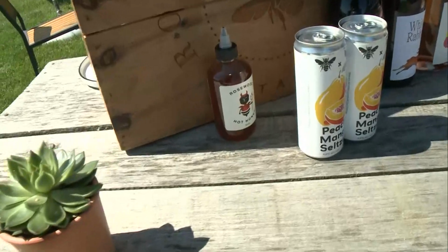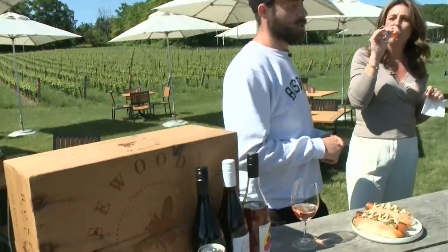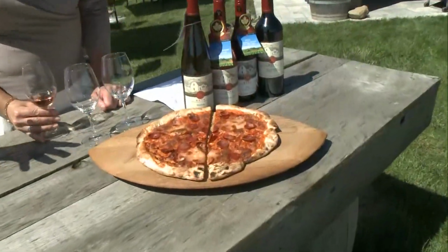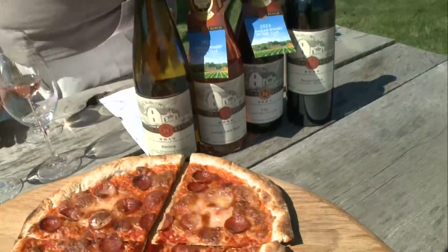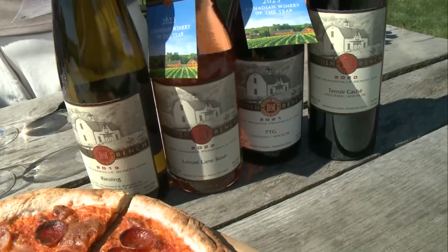All right, Hidden Bench. So transitioning to Hidden Bench, they're going to be doing a Piano pizza. The company's called Piano. This is the pizza that they have available for it. And then that's going to be paired with their 4 wines as well. So more summer sippers, light wines, Riesling, PTG, Rosé, red blend. Pairs well with the pizza and also the weather and the weekend.